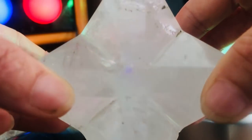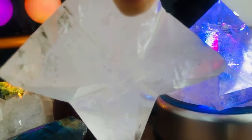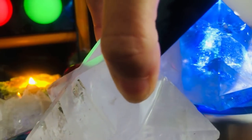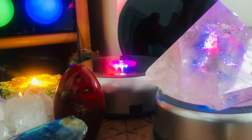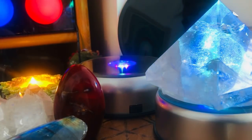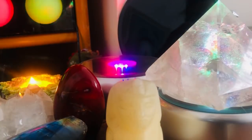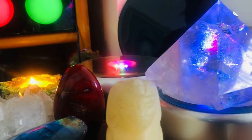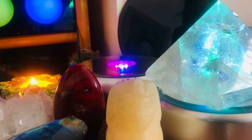And I'm going to hold this right above your head in a minute. The Merkaba, your light body. Okay, I'm just going to hold this right above you. So I'm holding it right above the camera now as you sit there. And imagine this star now spinning and opening as Sirius aligns perfectly with the pyramid.